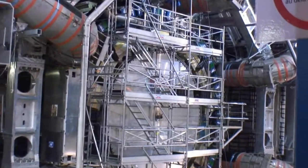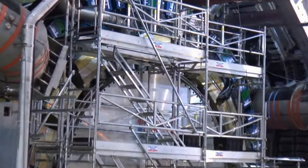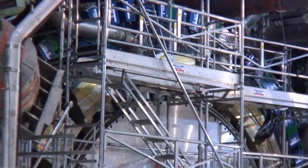For the LHC magnetic dipoles, the temperature is even lower, about 1.8 Kelvin.